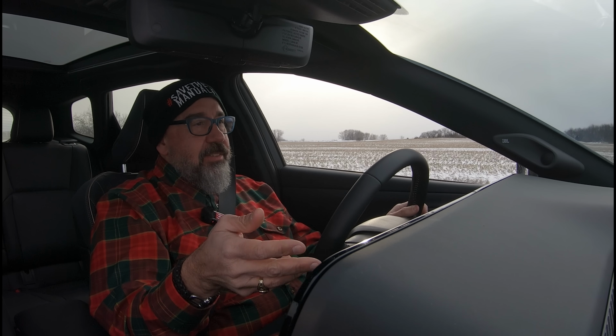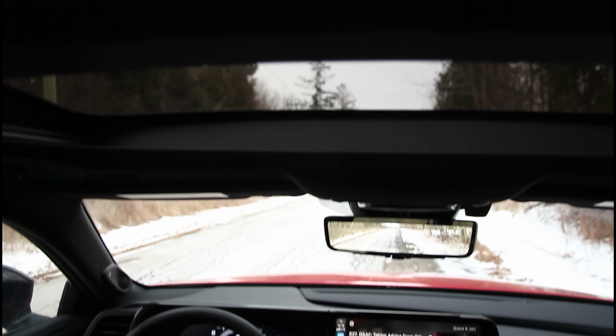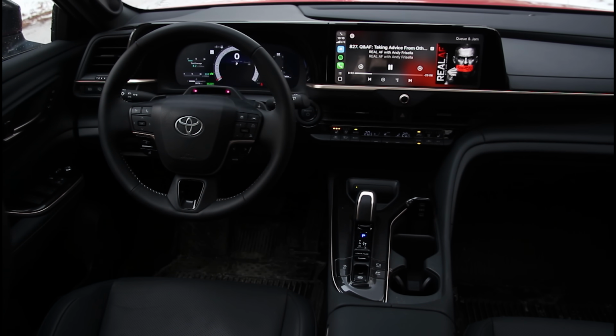And until recently, Toyota's infotainment system had all of the usability of a tax form done in hieroglyphics. But this setup is like they hired somebody under 60 to design it. The screen is responsive, the menus make sense, and this is not a drill. Wireless Apple CarPlay stays connected 100% of the time.